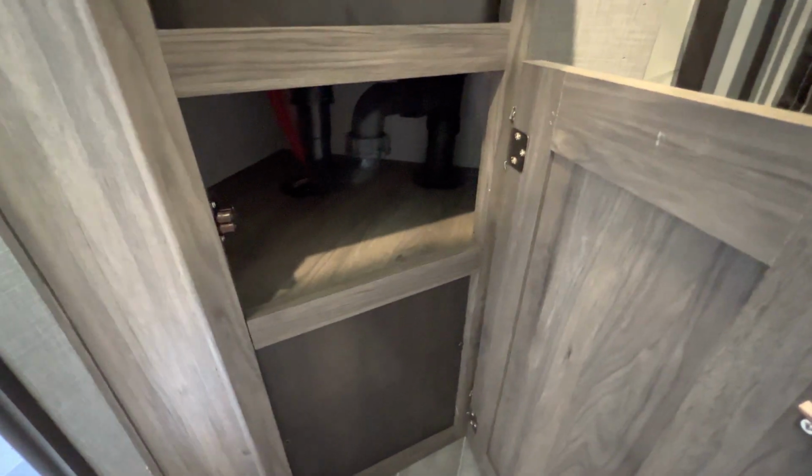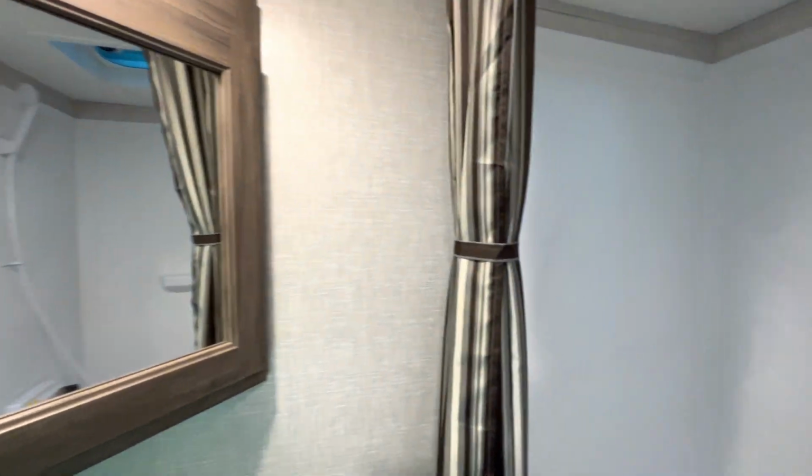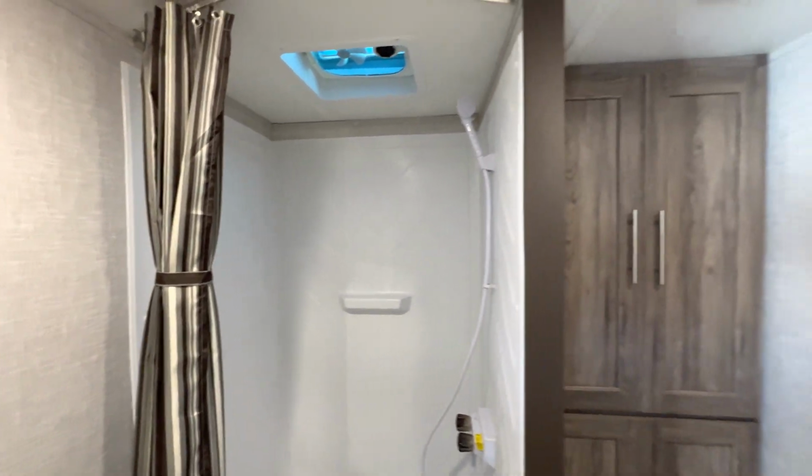Outlet, nice little sink, a little bit of storage, not anything too crazy, but some access to your plumbing. And then behind the mirror, yeah, pretty good little bathroom.